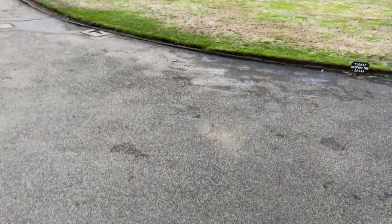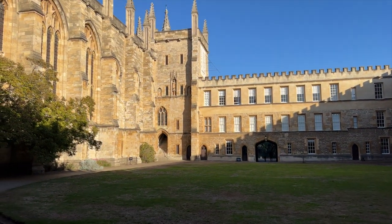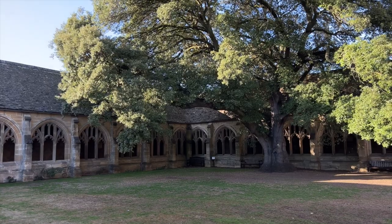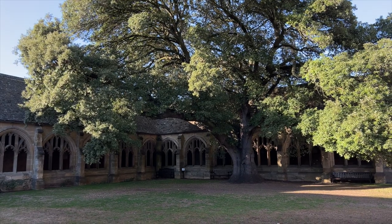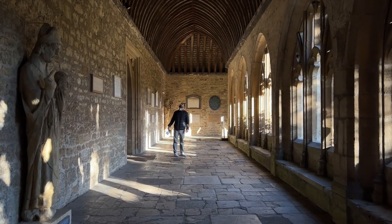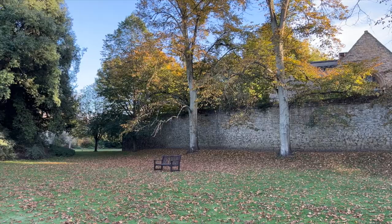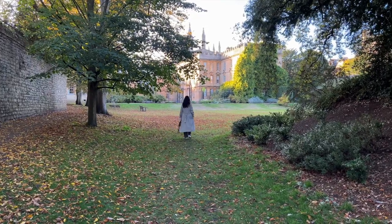The last place we wanted to visit, New College, which was founded in 1379. The ticket was £8 and we received a map guide. I was most impressed by this stunning tree, also known as the Draco Malfoy tree. It's the place where Draco gets turned into a ferret in the Goblet of Fire. The gardens at New College are also worth visiting, especially this time of year. The colours were absolutely stunning.